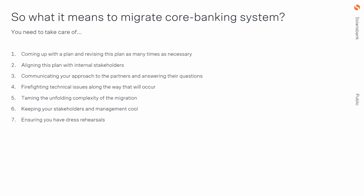You need to ensure that you have dress rehearsals. This is super important. Our dress rehearsal happened one week before the actual migration. After this rehearsal, we had 30 open tickets on the digital banking side, as an example. 30 tickets, 30 issues to fix in 7 days until we do it on production, exactly the same. And that was the time when you need to prioritize. You need to prioritize again and again, and also realize that not every problem needs to be resolved.